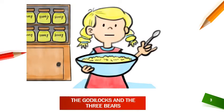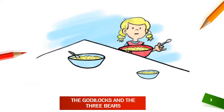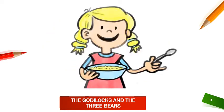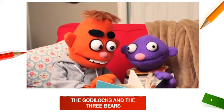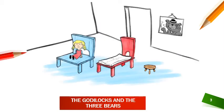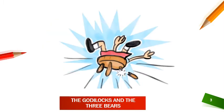Goldilocks was hungry, so she decided to try every bowl. This porridge is too hot. This porridge is too cold. This porridge is just right. And I'm gonna eat it all up. Then Goldilocks decided to sit down. There were three chairs in the living room. This chair is too wide. This chair is too long. This chair is just right. And I'm gonna sit down.